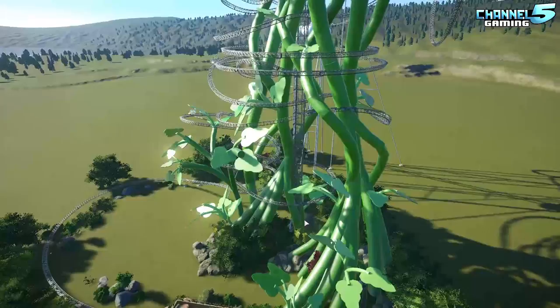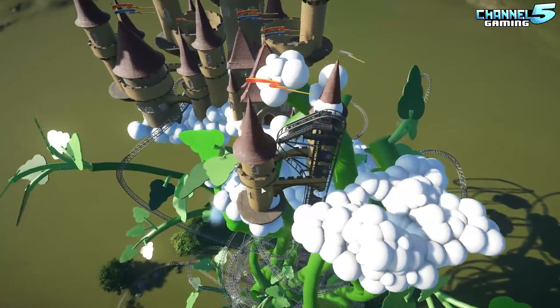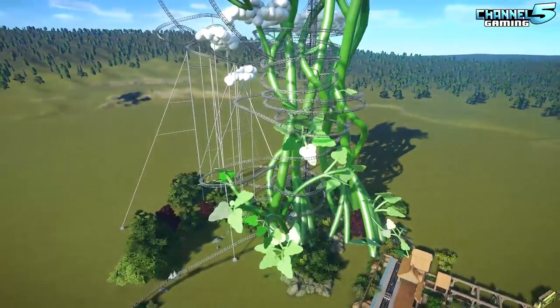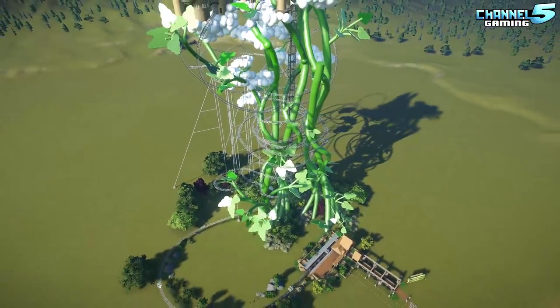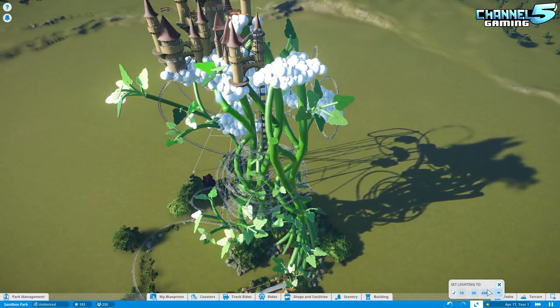Anyways, it's a Barghest coaster. The lift goes straight up the beanstalk, and it holds you and drops you all the way back down, I guess. At some point, it shoots back up. So it drops you about halfway, and then you go back up into the castle. Let's take a look at this at nighttime.